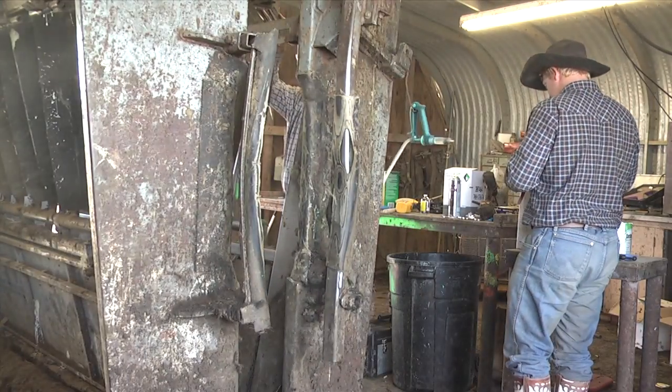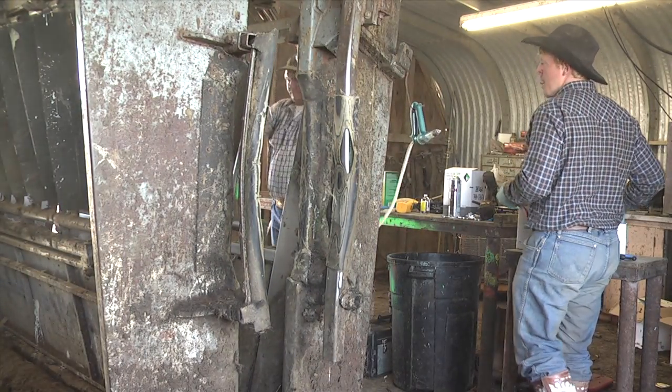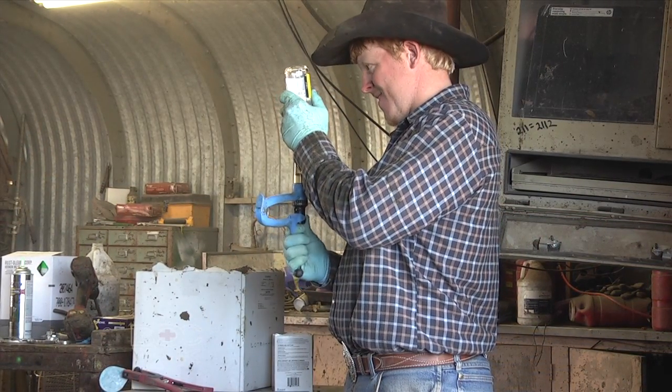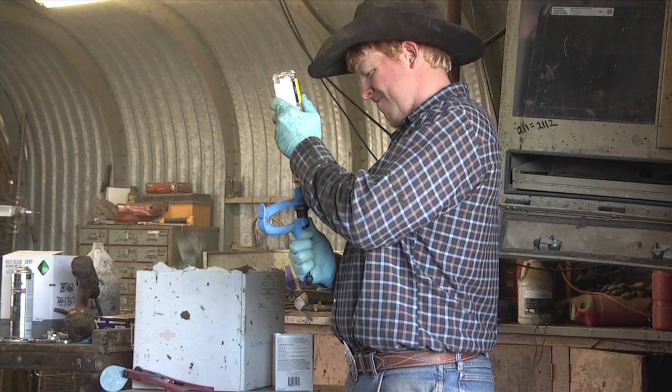67% of the people in the survey are recommending a BRSV and PI3. And if anybody has given these types of modified live vaccines, you know that all five antigens come in a five-way modified live product. So my recommendation, we've got to get that five-way modified live product into these high-risk calves at the time of processing.